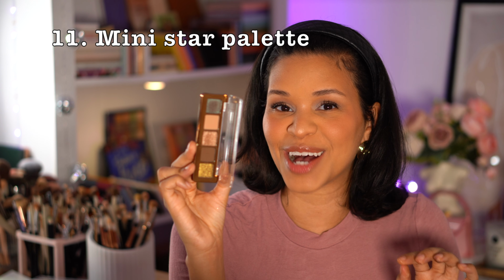At number 11 is going to be my last mini palette, and all the mini palettes are towards the bottom just because I don't really gravitate to those as much as I do to the larger ones. I feel like you just have a larger variety and I am just more inspired by the bigger palettes. But here we have the mini star palette. Now this one is absolutely gorgeous and it's once again one of those mini palettes that has metallic topper shades. I know for a fact that I picked it up for this color right here.